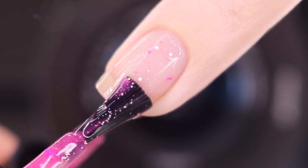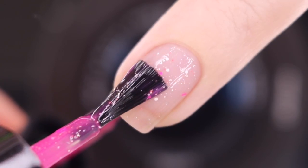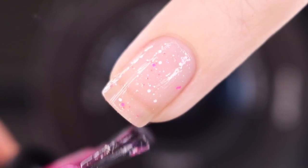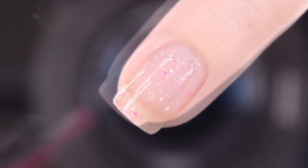Because this one does turn clear when it's warm, it is one that you're going to want to build up. So here's a look at that first easy coat. It does make a nice smattering of those glitters across the nail with a slight pink tint. I'm going to go ahead and let that dry down and then show you how it built up for me with that quick second coat.